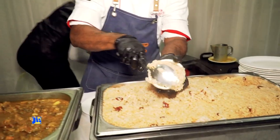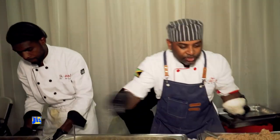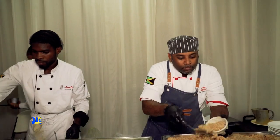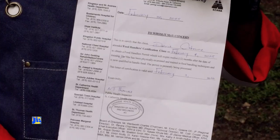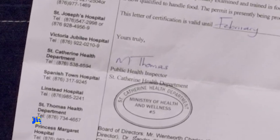My food handler's permit does help me, because when I do events like these, or even when I go to like Hope Gardens, first thing first, the public health inspector come around, "Hey chef, you have your food handlers?" I say, "Yes man, here it is," and I pops it out just like this and show them my food handlers is up to date, legit, and ready to go.